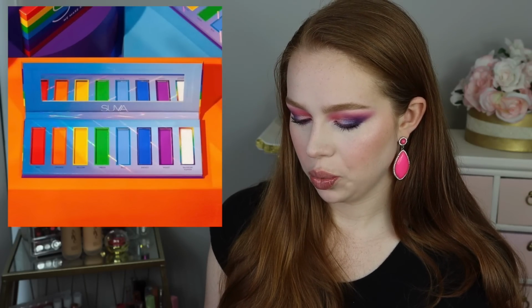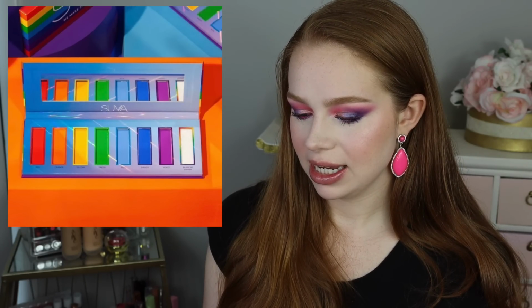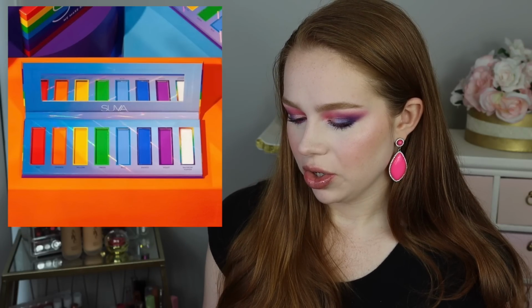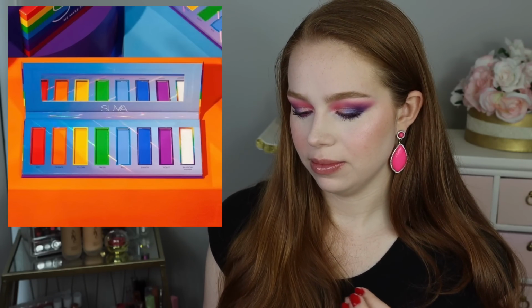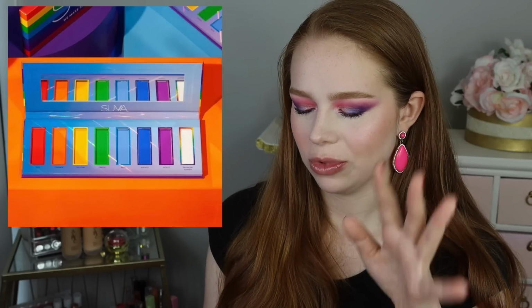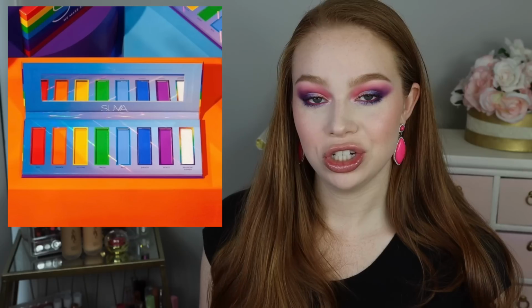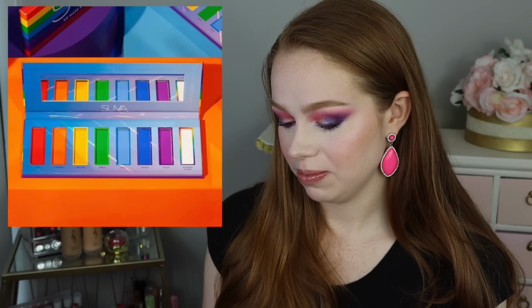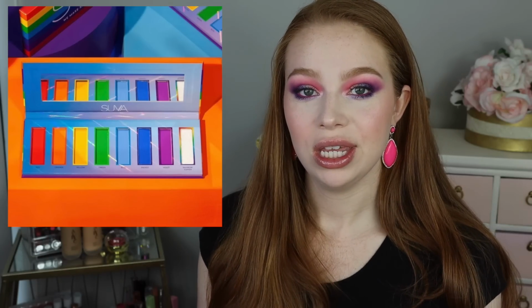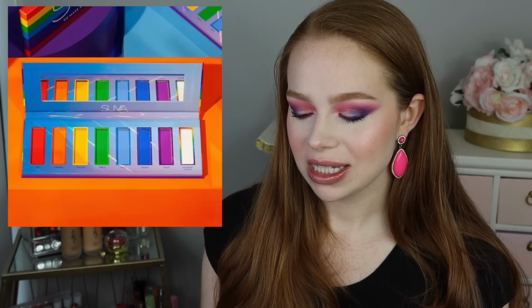This is called We Make Rainbows Jealous palette, and it looks like it has already launched. So this is kind of cute. I mean, it's an all matte palette overall, like almost all matte, sorry. And it's legitimately just the exact rainbow shades. And then there's a rainbow topper, which I'm guessing is maybe like a multi-chrome iridescent rainbowy shade. I think that the concept's kind of cute.